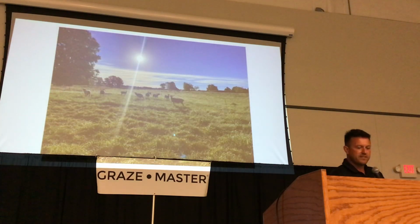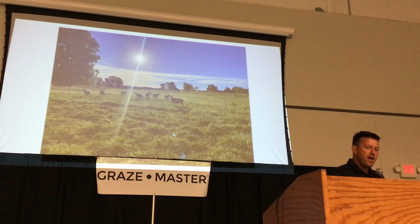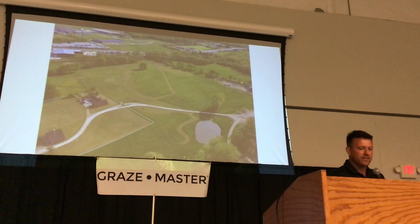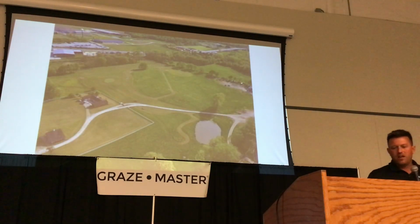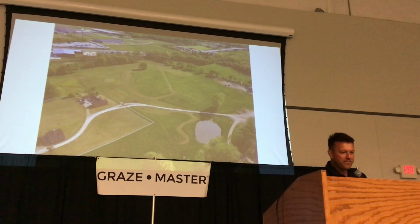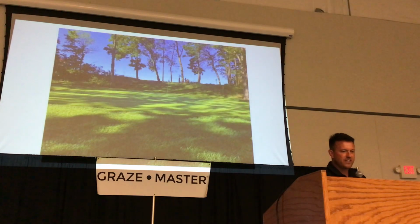So we're doing the pigs in the woods. We've got a few sheep. We don't have any this year. We had some last year that we moved around with this poly wire fence. And unfortunately, we sold this golf course a month ago. This was my big project last year.